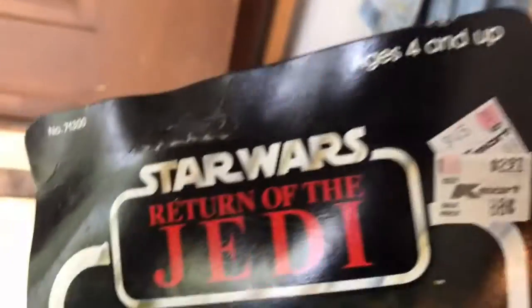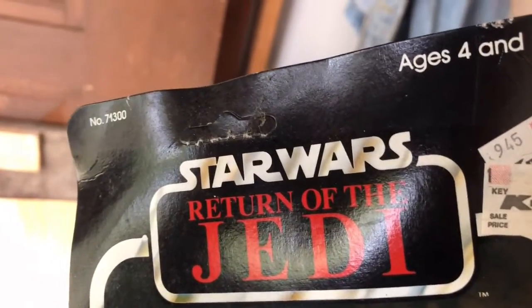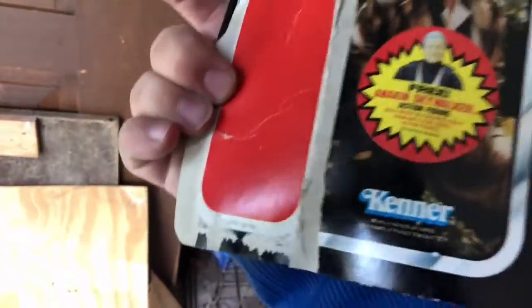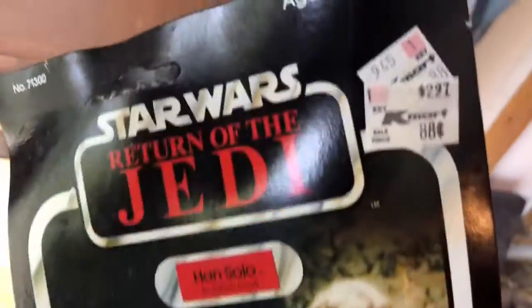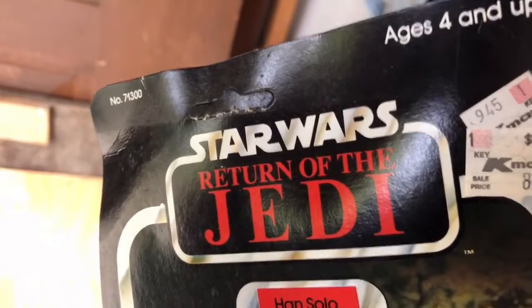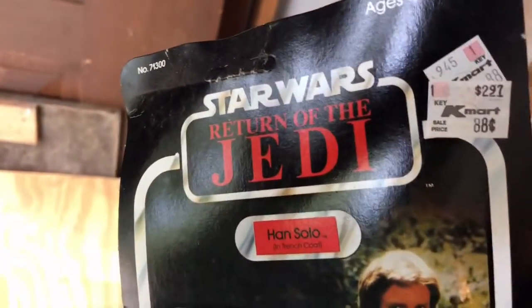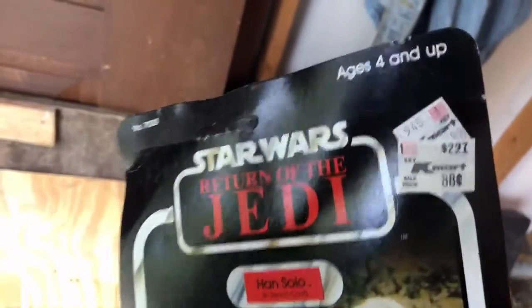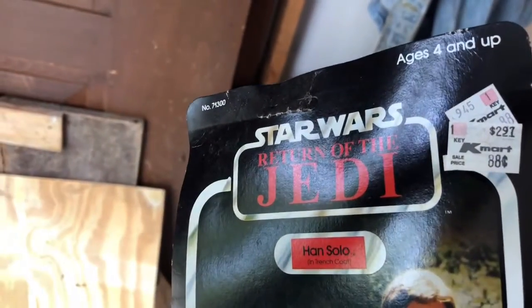This one is unpunched, and that would make a big difference if it were complete, if he was on there. That means it never got hung on a peg hook. It sat on a shelf, and so it makes the box this much more complete. And so the unpunched thing really only matters if it's like super mint in all other ways. But it's a neat thing, and I'm glad it didn't get thrown away before I showed up to that estate sale.